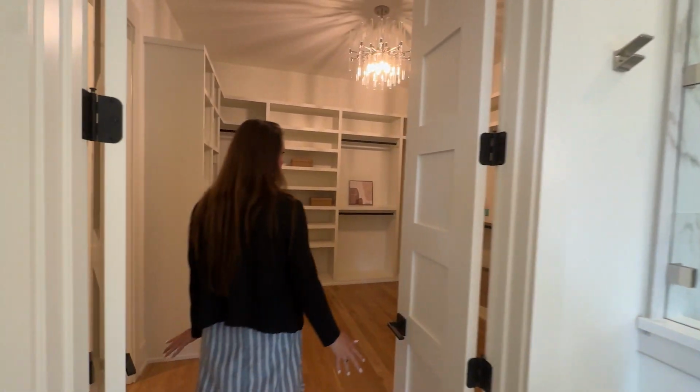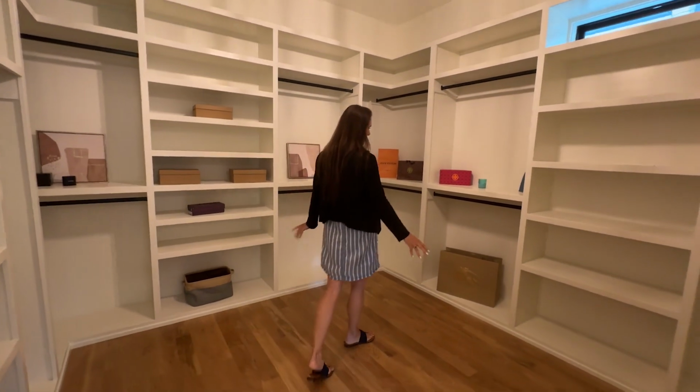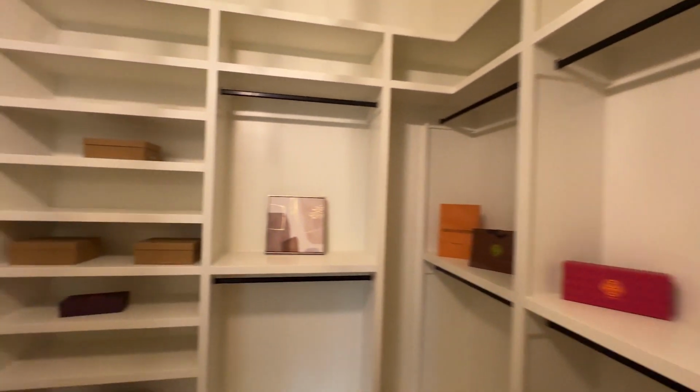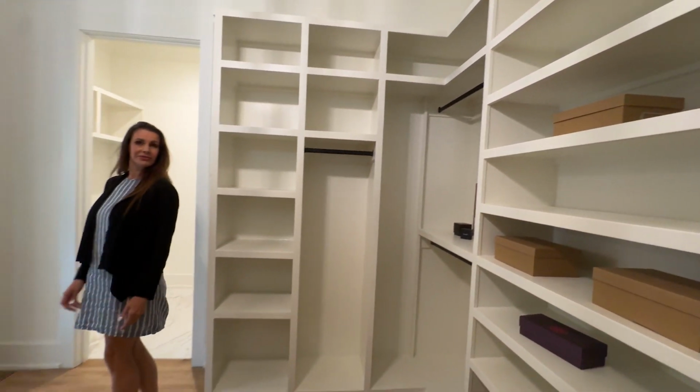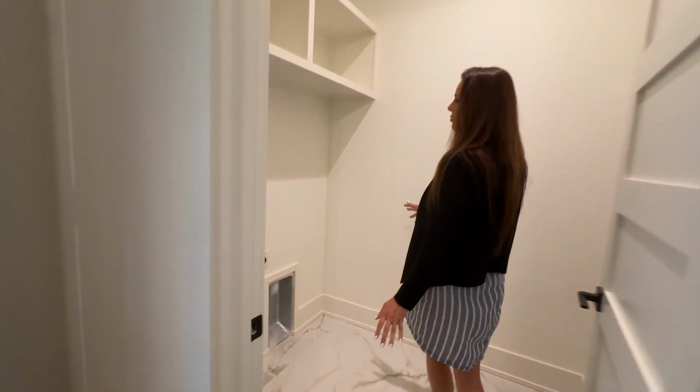And then a really large closet area with a ton of built-in shelving. Yeah, this is plenty. This is good. What do you think? Oh, I think it's great. Yeah, I can make it work. Yeah, make that work. And then here is your own private laundry.